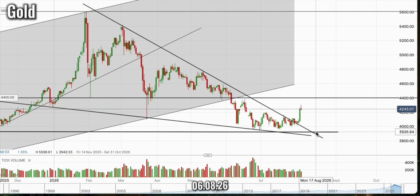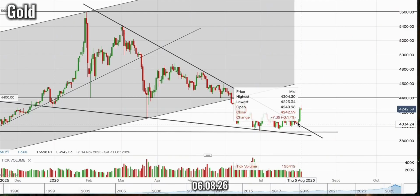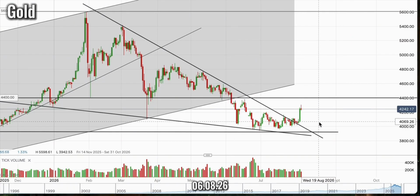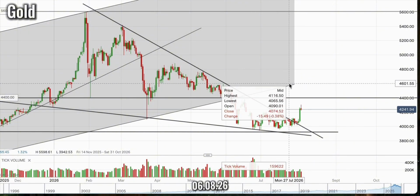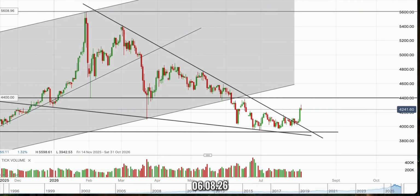So we could be looking at 3,926 for the price to come back in. And then we've got double lines, so double resistance, support, which can then potentially propel the price of gold back up again. Okay, so positive side is that this wedge has been broken and is going up, and we've got a nice green bar. Next target is just a 4,400, and then go from there. If it can beat that, then you could potentially go to 4,600, which will be the underneath of this long-term parallel channel.